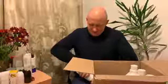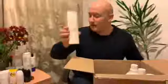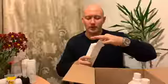Right, so that's another one. Complete Care Shower Gel. Awesome, what else do we have? Okay, so this is Aloe Vera Face Wash. This is my favorite face wash in the entire world. It's the best thing, right?